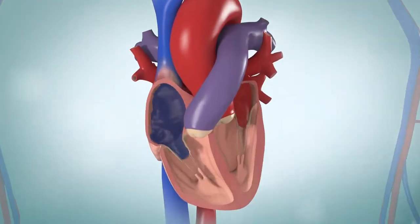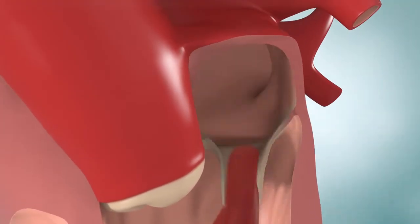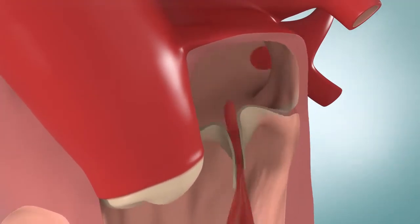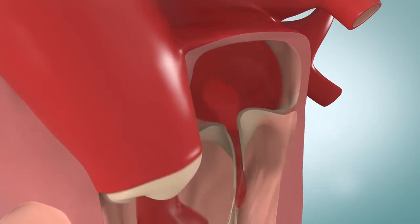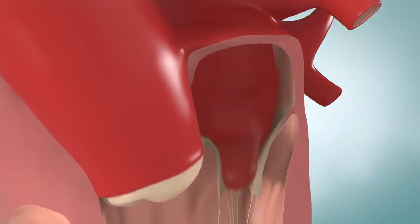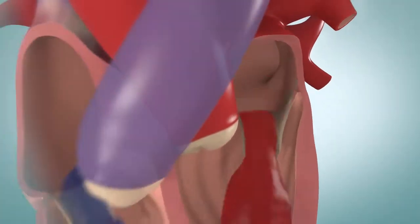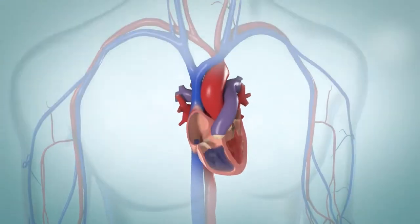In some cases, a damaged heart valve needs to be repaired or replaced. Many times, this can be done without the need for open heart surgery. Instead, your healthcare providers may be able to repair or replace your heart valve using a minimally invasive procedure. These are called percutaneous or transcatheter procedures.